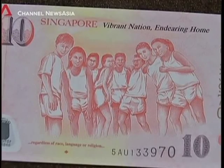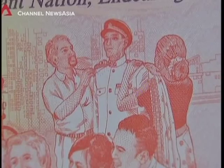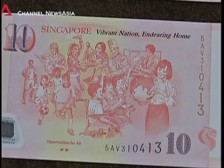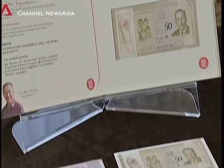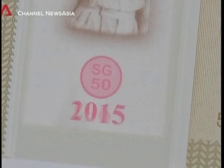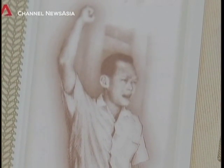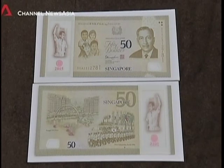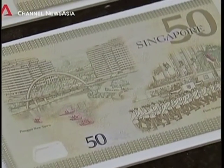A set of 6 commemorative currency notes to celebrate SG50 was unveiled by Singapore's Prime Minister Lee Hsien Loong recently. The designs on the notes drew inspiration from the significant milestones in Singapore's history, the multiracialism that defines the country as a nation, and the values and aspirations that underpin the Republic's progress.